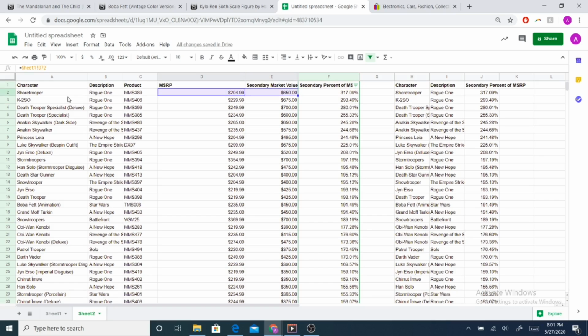So as you can see, the Shore Trooper retailed for $204.99. Secondary market value is about $650, so it's 317%, which is obviously the biggest move that any Star Wars hot toy has had. And what's also important to note in this data is I did not include any figures that are still on pre-order and haven't started selling yet. And I also did not include any figures from The Force Awakens or The Last Jedi.